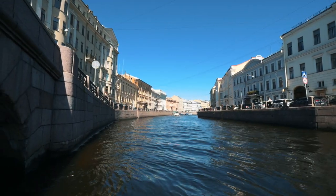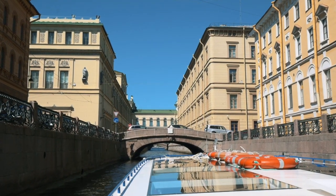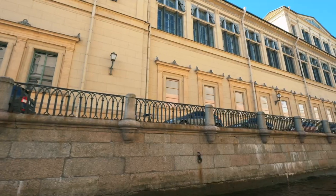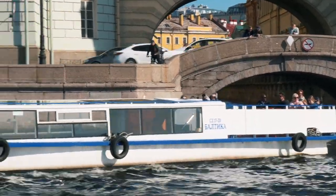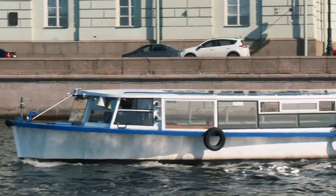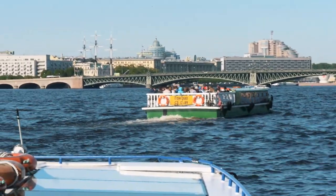Now from Moyka River we turn to the so-called Winter Canal that leads to Neva River again. From the left here is the Hermitage Theater. Now we are getting to the water area of Neva again.